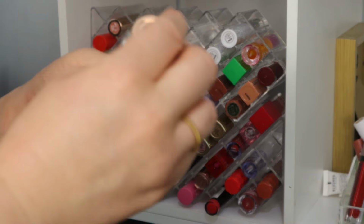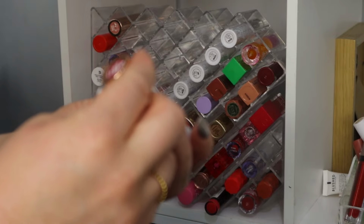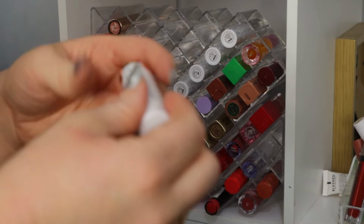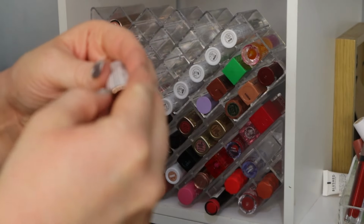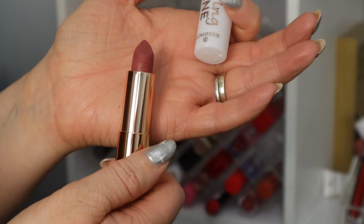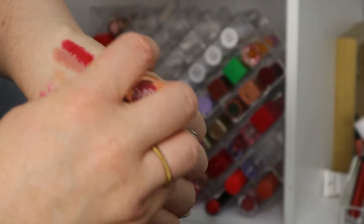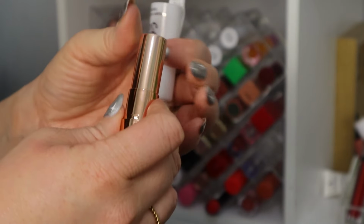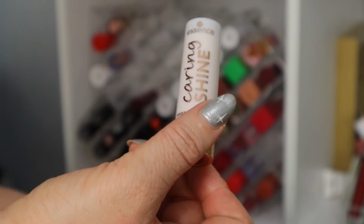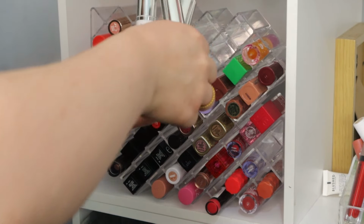Then we've got this, which still has the seal on it. I haven't even used this. This is the Essence Caring Shine lipstick. Well, it's like a lip balm. Like, I have other shades of this. Let me get into it because honestly, I'll probably quite like this colour. Yes, it's like a dark nude, but it is like balmy. Yeah, I like that. You can stay. I have one of these in a nude shade out on my table, and I really, really love it. So keep that one.